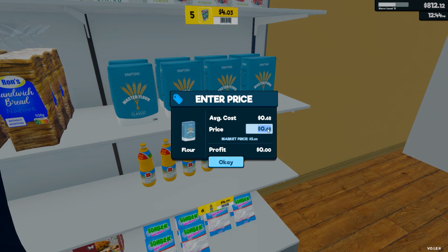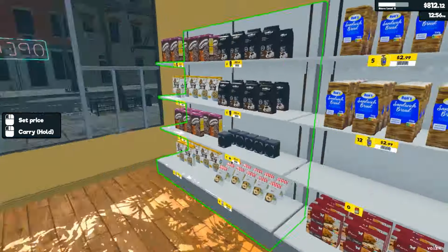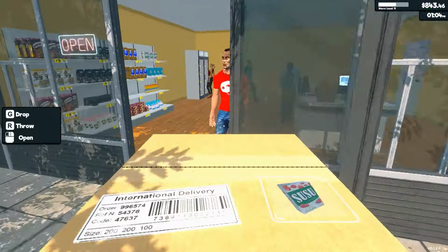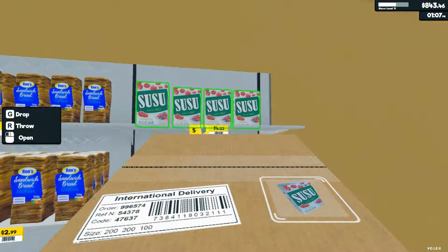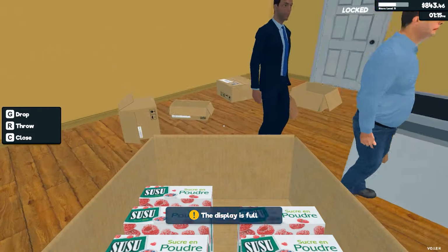All right, you know what? I'm going to be fair with this one. $2.99 on the bag of flour there. I need more oil. I need pasta. I don't have any pasta right now, but this is working out real good. My man here is just doing his thing, and I'm going out doing important things like managerial type stuff. Well, mostly I'm a stock boy.